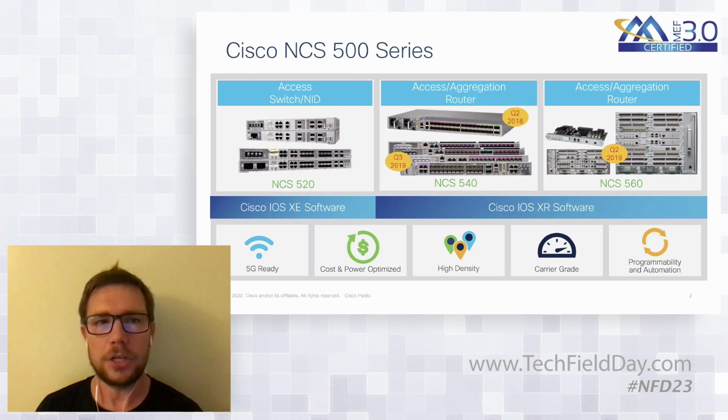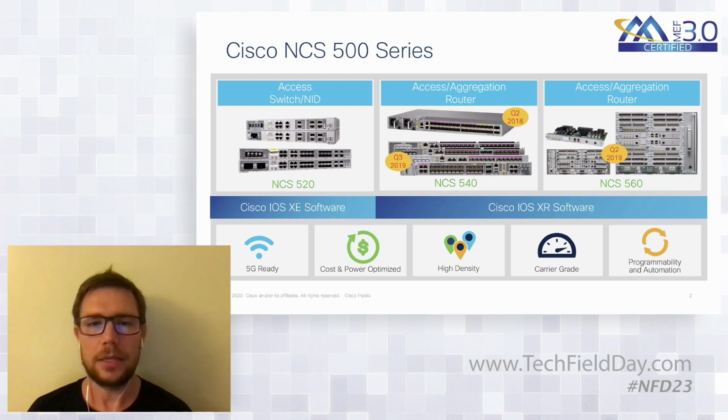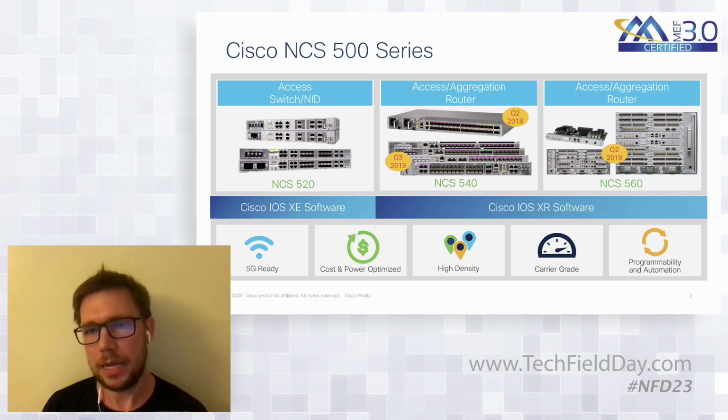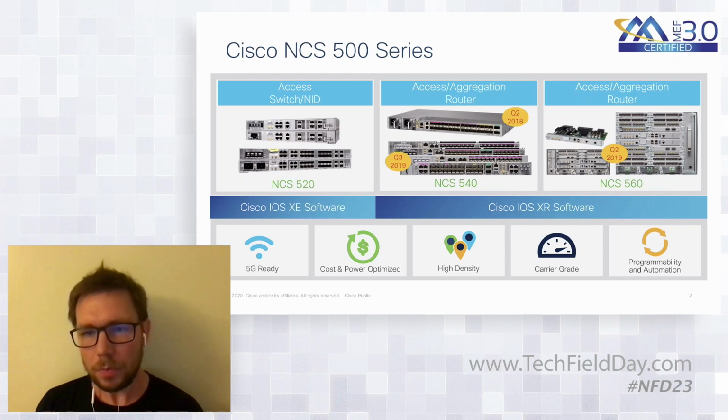The part of the series, which the NCS stands for Network Convergent Systems, is NCS 520 on the left, which is not iOS XR at all. It runs iOS XE. It's primarily a service provider access switch and NID with some especially L2 and just some limited L3 feature set. I'm going to talk in this session about NCS 540, the fixed 1RU routers running iOS XR, and NCS 560 modular, two different modular chassis, again running iOS XR.